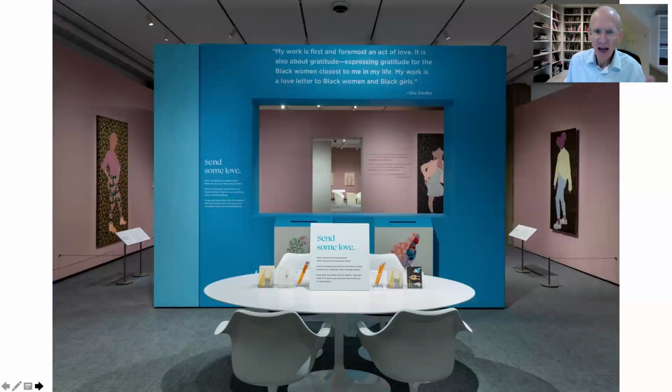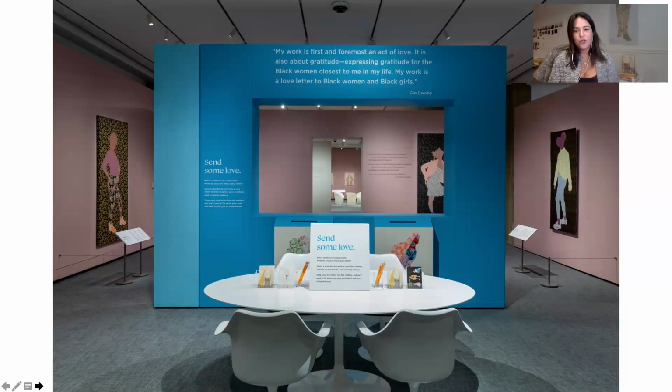And building on that, another way people can take that theme and connect with others is to write a postcard to someone. Yeah, absolutely. So Gio really calls her portraits love letters to Black women and girls, right? She's making this for Black women and girls to see themselves represented in a space that they've been historically excluded from, and also celebrate that self-confidence and that cultivation of love.